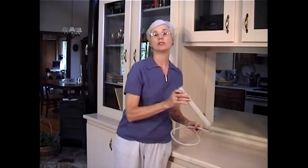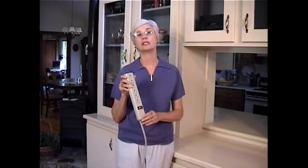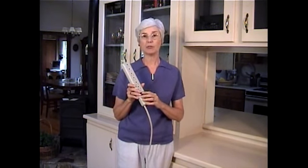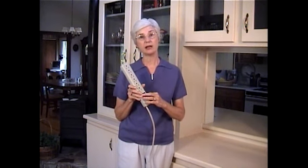So what you need to do is plug your TV, your VCR, your stereo into one of these power strips so that you can completely turn them off, and that will save you a lot of money and is much better for the environment.